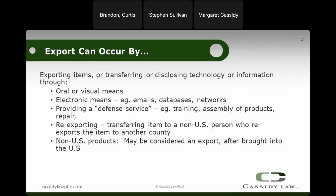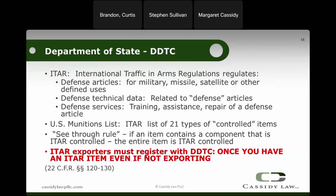So when you think export, don't just think about putting something in a box, slapping a label on it, and sending it somewhere overseas. Think about all of these ways: visually sharing information with somebody, orally sharing, electronic means, or otherwise. And so it covers a lot of stuff. So just because you're not physically sharing something, that doesn't mean you're not exporting.